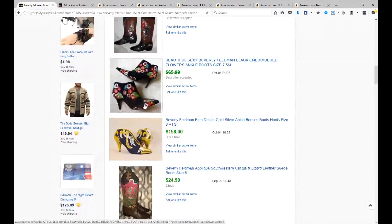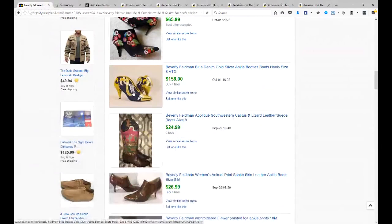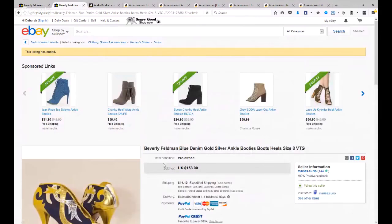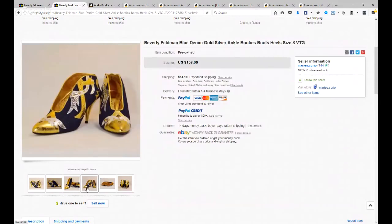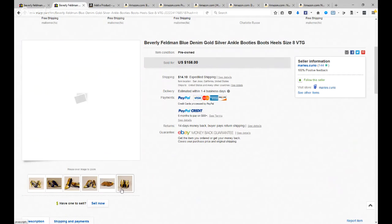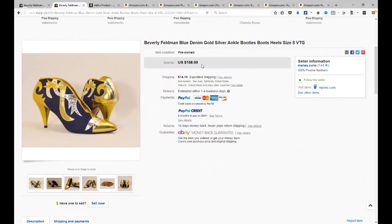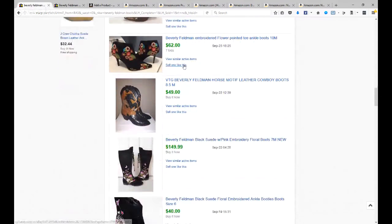Here's another bootie style, which is a little different than the ones that I have. Those went on best offer, and, wow, those are hideous. And of course they sold for $158. Holy smackaroons. Look at those boots. Wow, that is something else. Isn't it though? Look at the fronts. Oh my goodness. That's crazy pants. So if you see anything like this in the store, just know, buy them, babies, because these wacky doodle shoes right here went for $158. Okay, next. And see, these embroidered ones too went for $62.